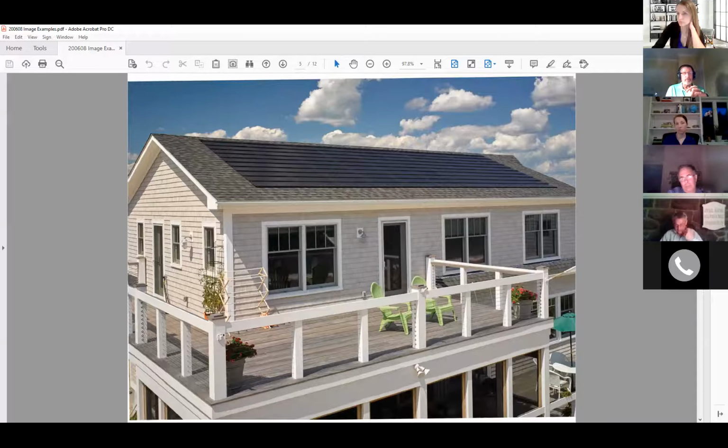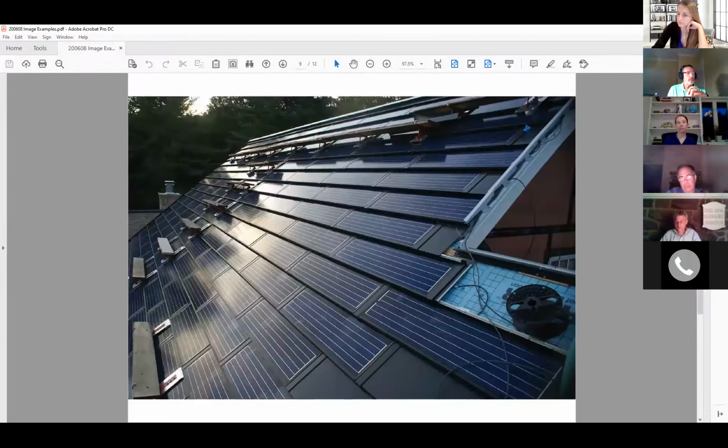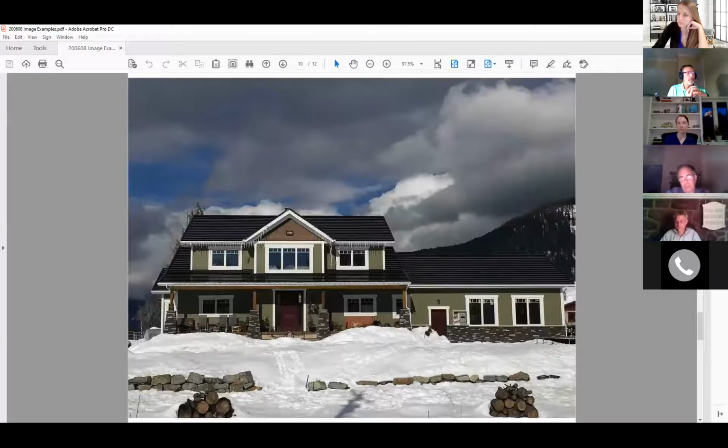I don't think you're ever going to have a situation where you're absolutely not going to be able to tell that it's solar. The one exception I would say, Ray, is where there's a solar roof that covers 100%, like this example, which covers 100% of the roof visible from the street, or 100% of a particular roof line. Because here, I would look at this house and go, oh, that's solar. But I don't think it looks particularly different than a metal roof that might be applied to a building.